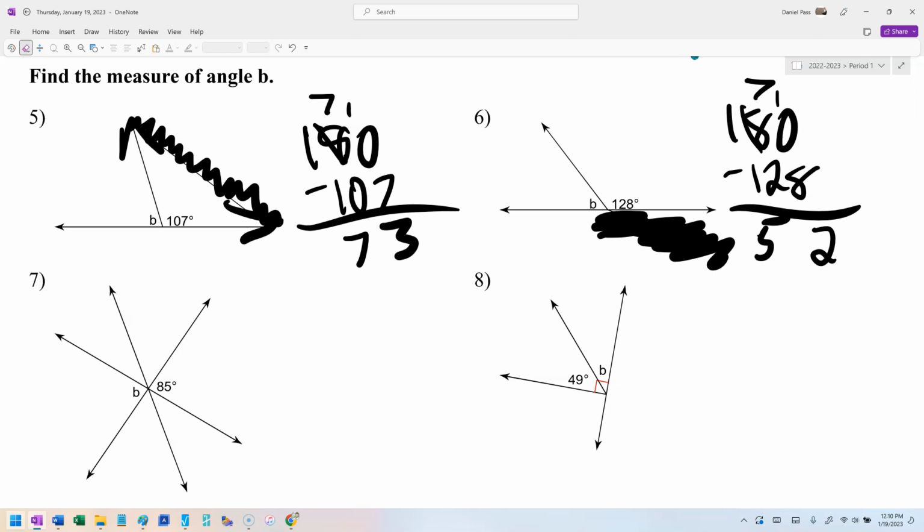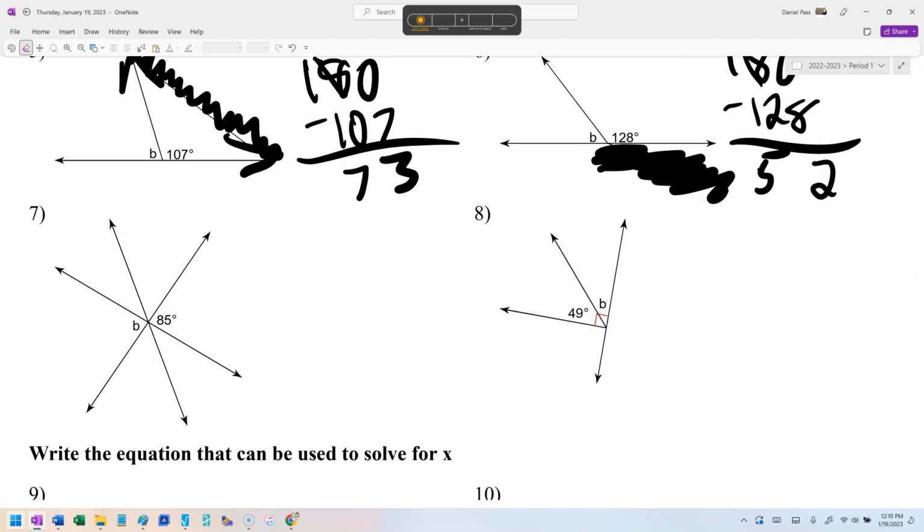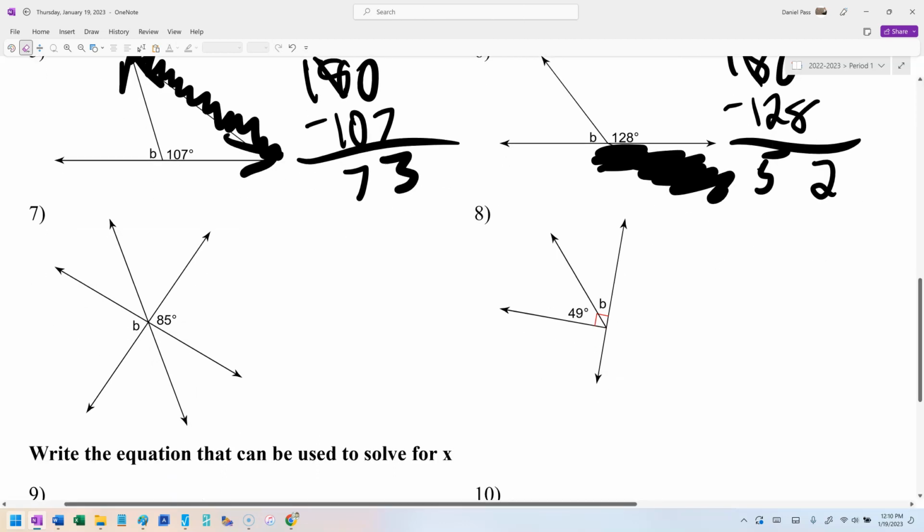All right. Okay, you want to do 7? No, 8. Okay, so I'll do 7 then, I guess. But 7's pretty easy, huh? Yeah. So what is it? It's vertical. It's 85.